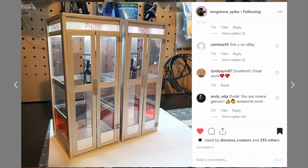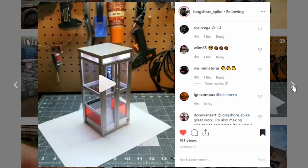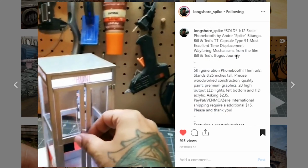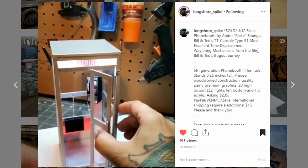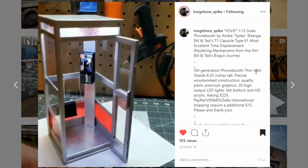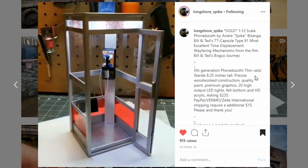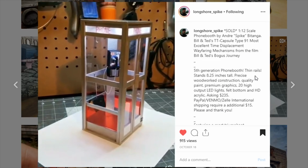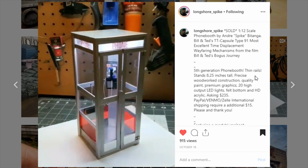Speaking of awesome work, take a look at these phone booths from Longshore Spike. These are absolutely stunning pieces. The level of workmanship on here is absolutely amazing. He does lots of great work. It's so realistic looking. I think he made it from scratch. Pretty confident he made it from scratch. I don't know if these are kits or not. If somebody knows if these are kits, I'd love to know. But I think that this is built from scratch, which is absolutely amazing.